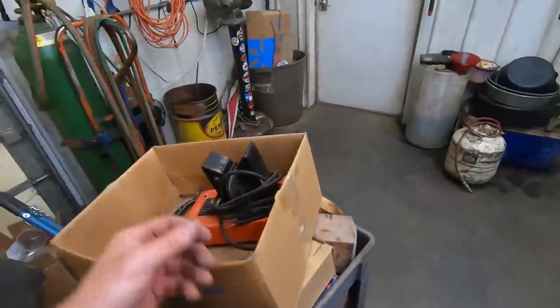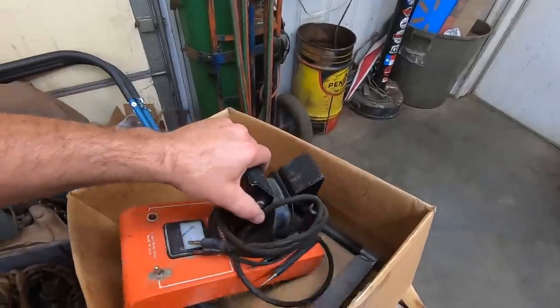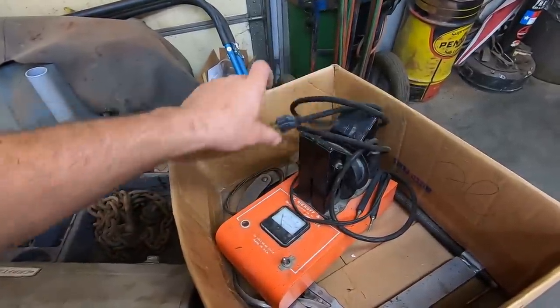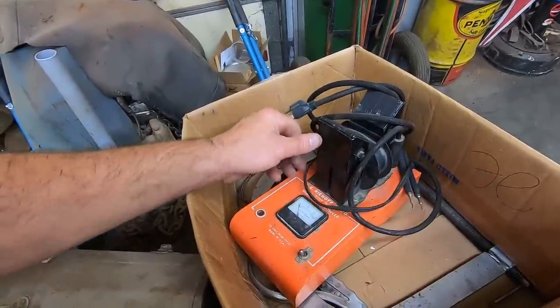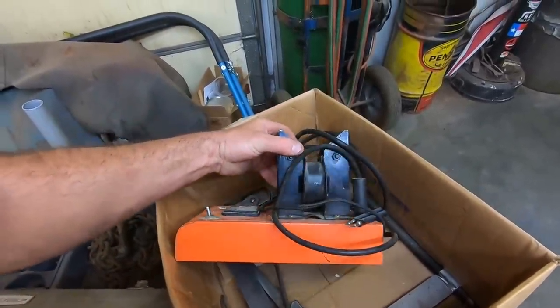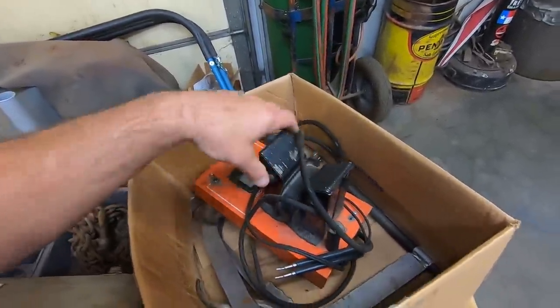A side note, I got a growler, and not the beer kind. It's for testing generators and such. It was made by Niehoff. It's a Model T12 growler. You guys let me know if you want to see, show you how to use that thing.